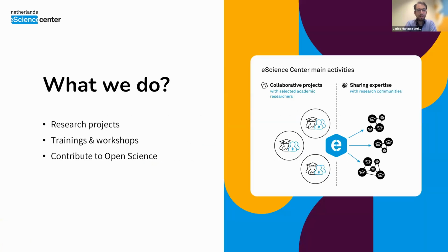So as I mentioned, we do research projects. We help researchers in their research by helping them create software or reuse the software that they have, improve it, and speed it up. So we are very involved in hands-on development of software, and we make sure that the software that we build in a project is reusable over time and in future projects with the same research team, but also that other research teams in other universities are able to use the software that we build.